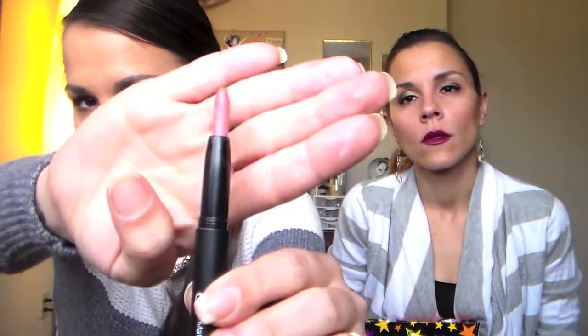So here I have M.A.C Blankety, very famous nude shade from M.A.C. Beautiful nude. I love this shade so much. And the dupe for that is this E.L.F matte lip color right here, and this is in Natural. And I did swatch these already for you guys, so let me show you. Alright, so they are right here.